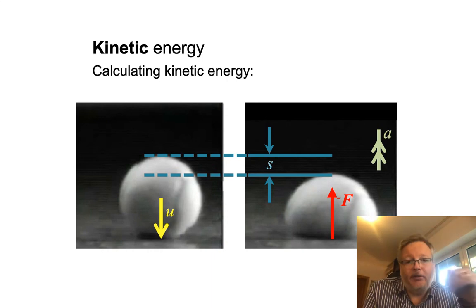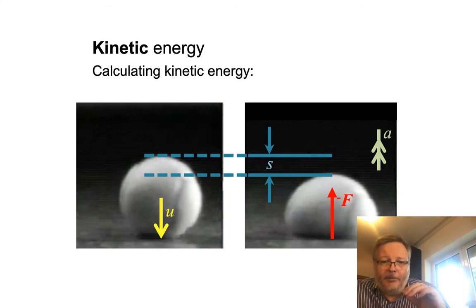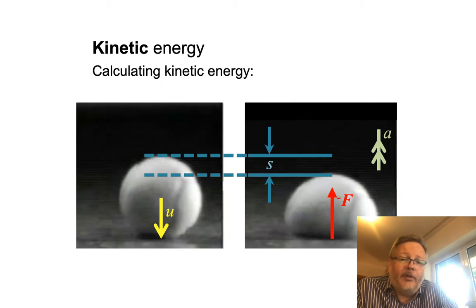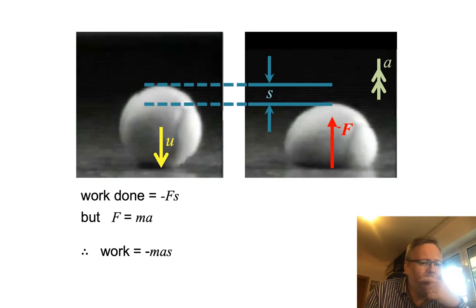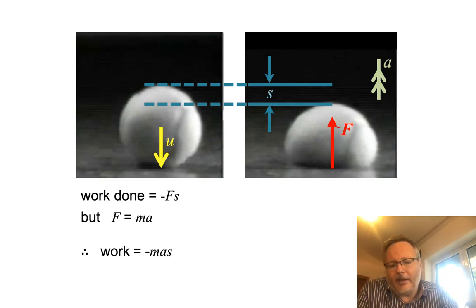The ball has initial velocity, it hits, and it's squeezed. It's squeezed by the force on the ball, so it's experiencing an acceleration. Forces cause acceleration, unbalanced forces. So the force is greater than the weight, at least initially, so it's an unbalanced force, and it's accelerating upwards. As it does so, it moves through a displacement, s. Work done equals force times displacement, negative in this case because the force is in the opposite direction, and force is also equal to mass times acceleration. So the work done equals negative mas.